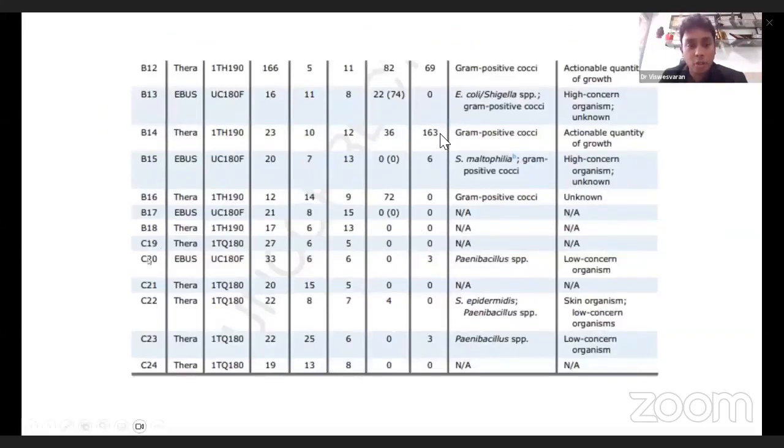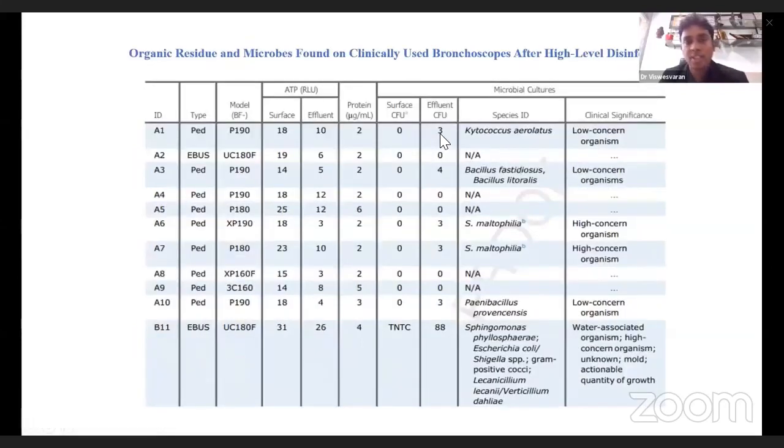And even amongst most of these therapeutic scopes, you can find an identification of pathogenic microorganisms despite effective manual cleaning. So the researchers again try to understand, okay, let's apply a high level disinfection and now see what are the pathogenic organisms that are present after a high level disinfection.